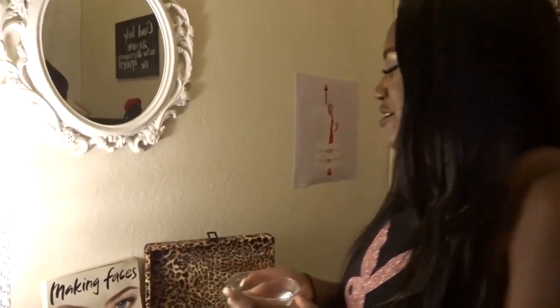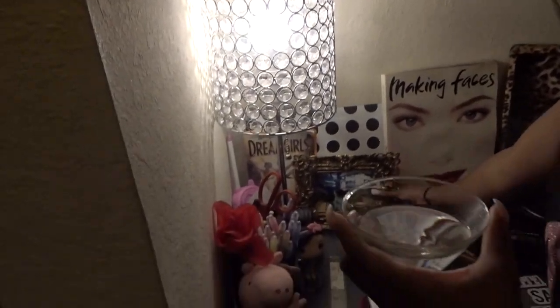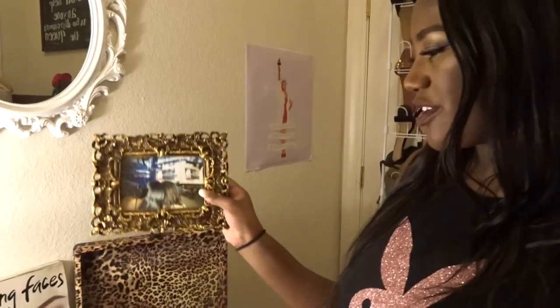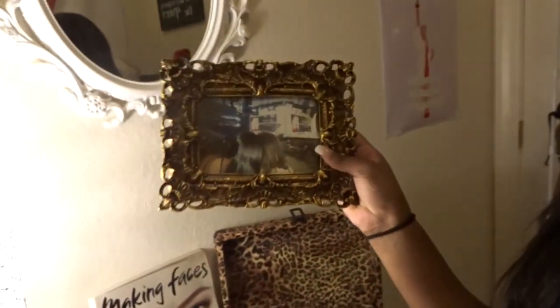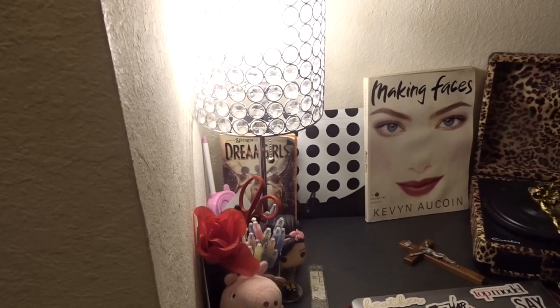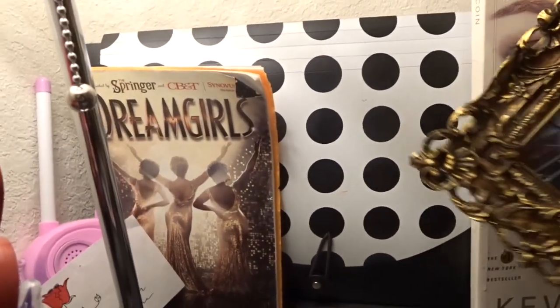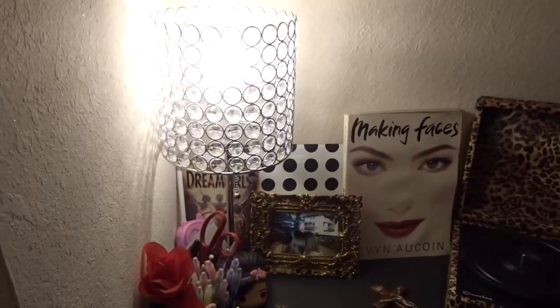And next to Kevin, we have this beautiful framed picture of Bethany and I at the Reputation concert, which you guys saw. We're just kind of looking at Taylor, waiting on her to come out. And then behind that, we have this portfolio thing that I don't really use, but I think it's cute. And then I have a Dreamgirls program there from when I saw it at the Springer. And then I've got my Amy Winehouse.